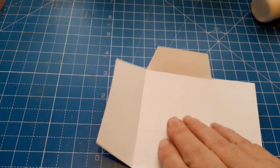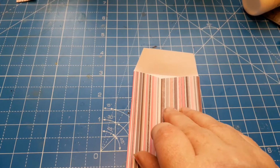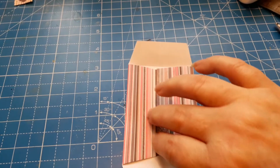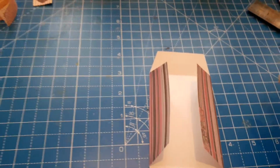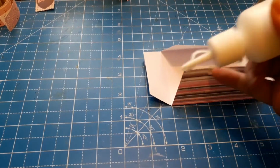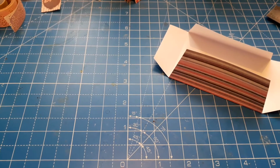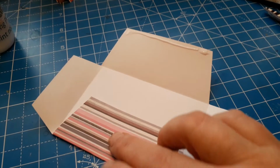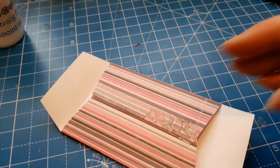with this. So I'll fold that in, bring that side in, score it down as hard as I can. Because that one's got the flowers on, I'm going to keep that side on the top. So I'm going to get my glue and very carefully, one-handedly, hold on, I'm going to do it and come back. Right, as you can see, I put a thin bead of glue along the top, push that in, bring that over and seal it down.